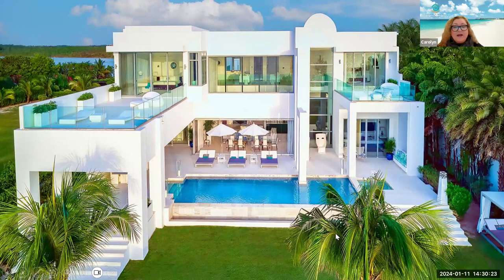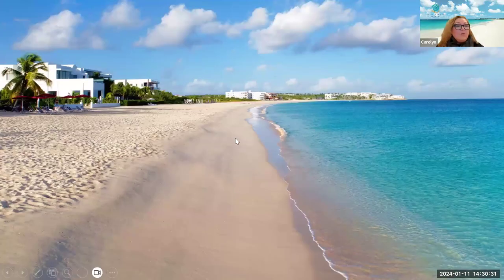But great for guests that maybe have slight disabilities or just don't want to have any stairs to access. They can come straight in and out to the swimming pool area. We talk about Meads Bay. It really is quite stunning.